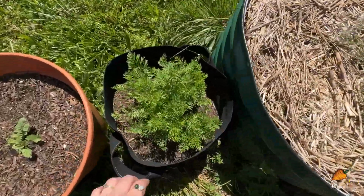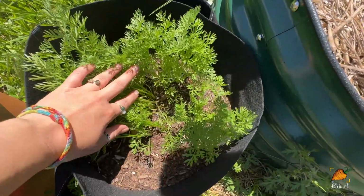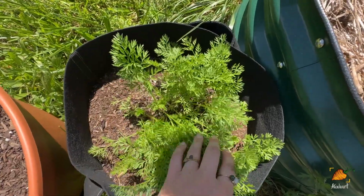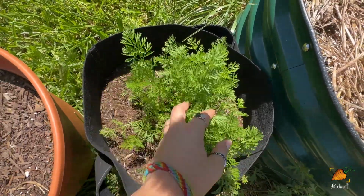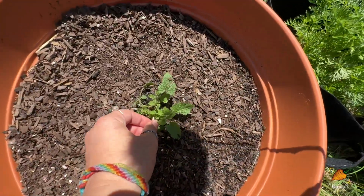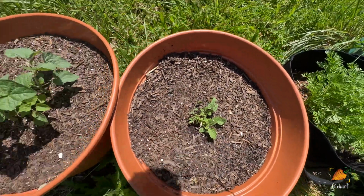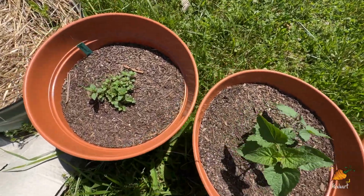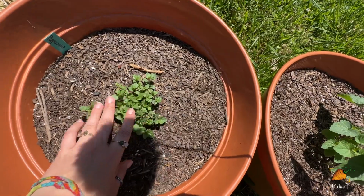Carrots here, doing great. This is honestly pretty easy compared to all the failures I've had trying to grow carrots in ground in the garden, which is very interesting. Catnip, the cat's been sitting in it, but it is recovering. I've got licorice mint here doing quite well, and my peppermint also doing quite well in here.